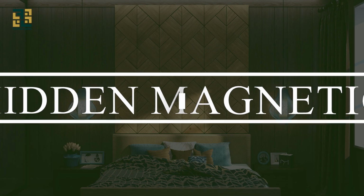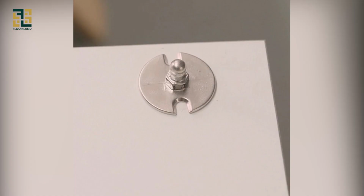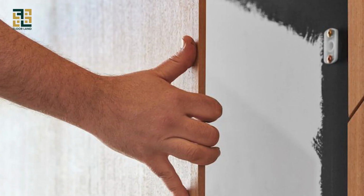Hidden magnetic fasteners. Next on the list is a personal favorite of mine, hidden magnetic fasteners. These little wonders not only hold your wall panels securely in place but also eliminate the need for visible screws or nails. A win-win for both style and convenience.